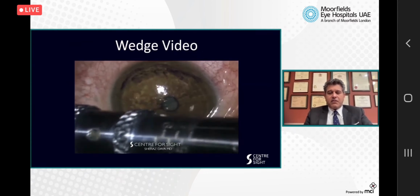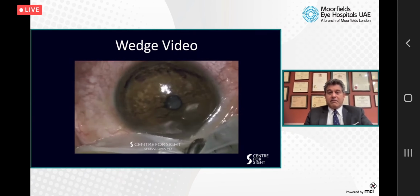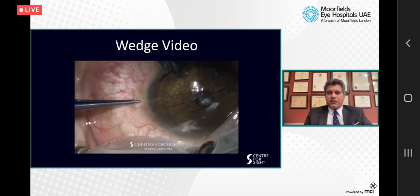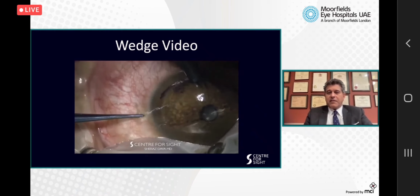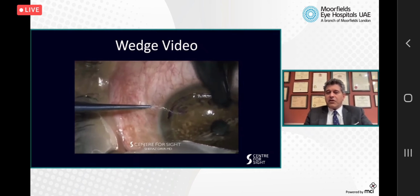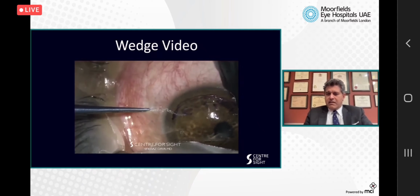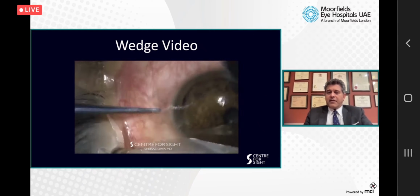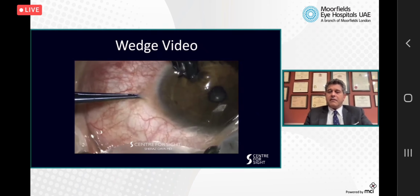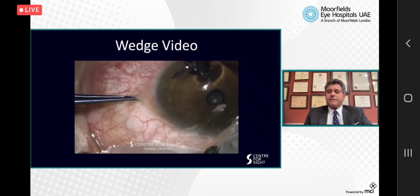This is the actual procedure. Using a micrometer knife, that is one of the great things that RK brought to us, were all these tools for doing lamellar surgery. So I'm making a cut. You've got to be a bit like Zorro to follow that line around. So that's the periphery, and then doing the area within.